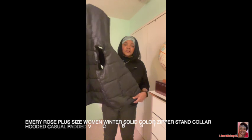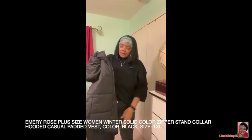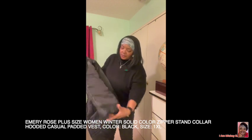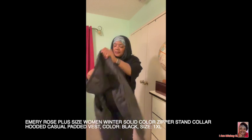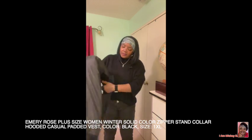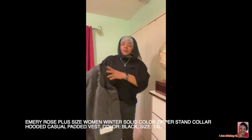Here are the pockets here on the side, nice deep pocket. And on the inside, there are no inside pockets, nothing special, just a lined inside, but just a polyester, same material that it's lined in. And here's the internal label.